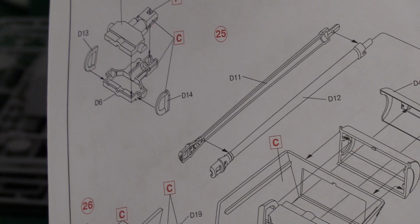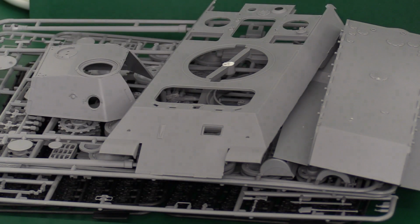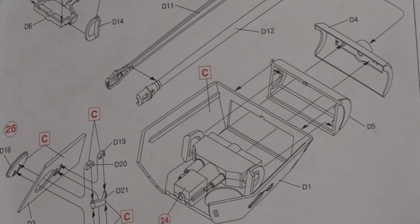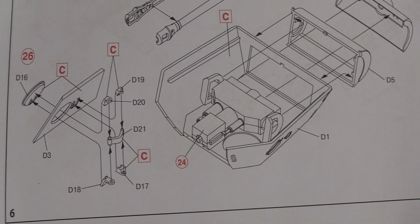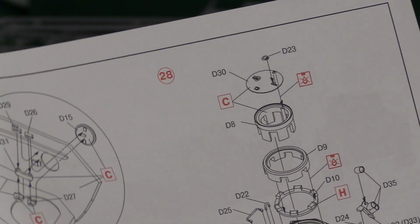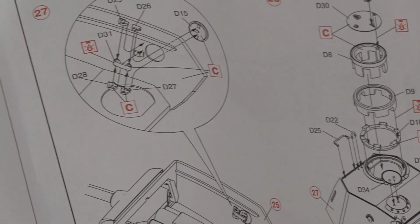Then we're going to build our turret up, complete with the gun. It's a 76mm, is it? 75mm, I think, on the Panther, isn't it? And then you've got the rear escape hatch on the back as well. Putting your gun into the mantlet and then assembling it through. And then we've got basically all the parts that go into making up the cupola hatch for the commander on the top.